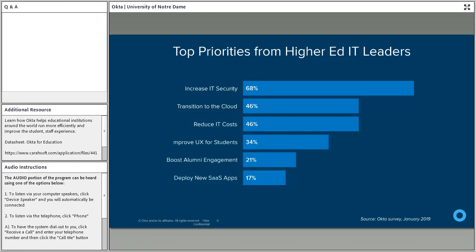I did want to also share some insights that we've seen from the higher education landscape. We ran a survey earlier this year to hear from higher education IT leaders what their biggest priorities were for the next year. I think it's probably less surprising to folks who are joining us today, but security is overwhelmingly the number one priority. But then as we get further down, we also see challenges around transitioning to cloud technologies and being able to reduce overall IT costs, as well as the ability to improve the user experience both for our student users as well as the engagements that we have with our alumni. And Michele, I know you and I had chatted ahead of this to get your take. Does this resonate with the priorities within Notre Dame?